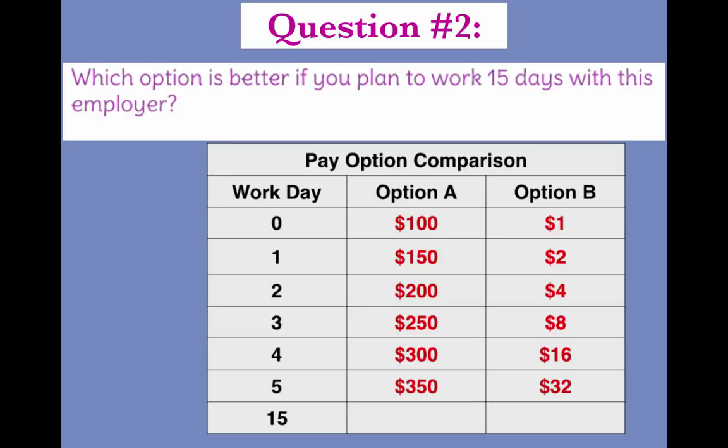And here's what I want you to do. I want you to hit the pause button and see if you can figure out option A and option B on the 15th day. Keep adding and doubling those numbers and see what you get. So hit the pause button right now and go ahead and try.